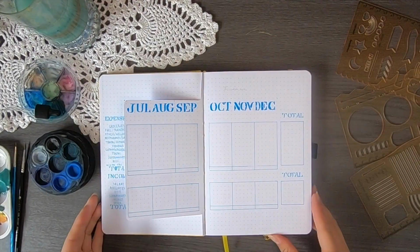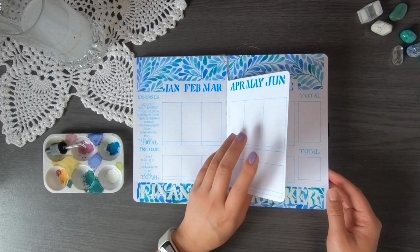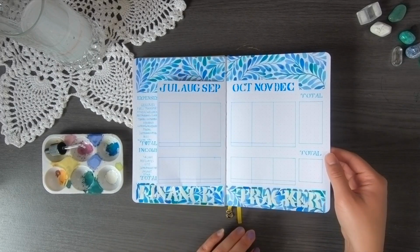You could leave this spread like this and include a title on the top, or if you're interested in more decorations, this is how my spread turned out once I'd added all of my decorative bits.